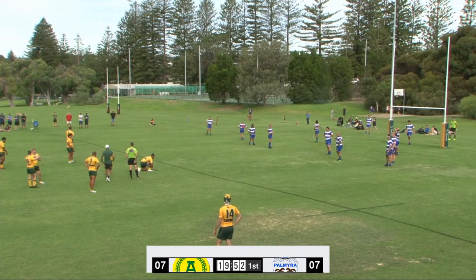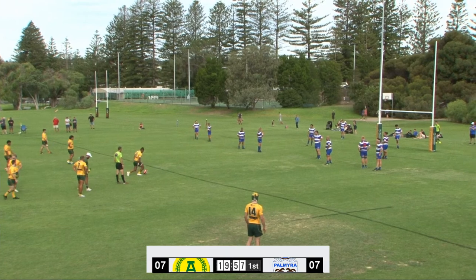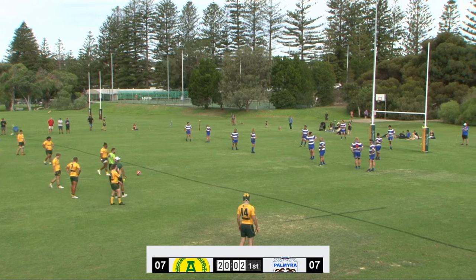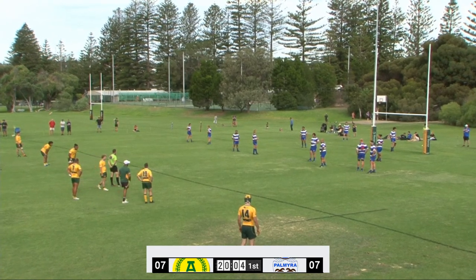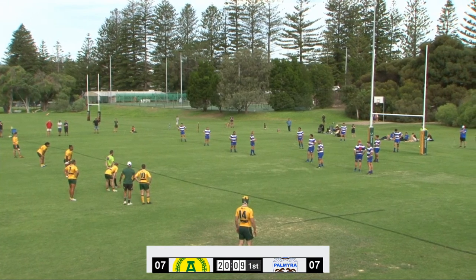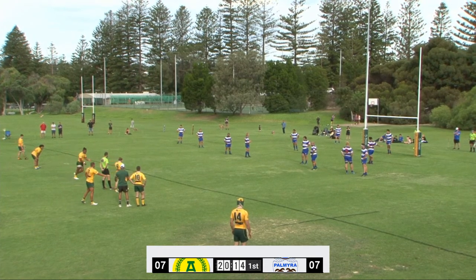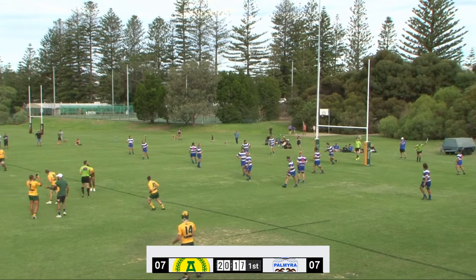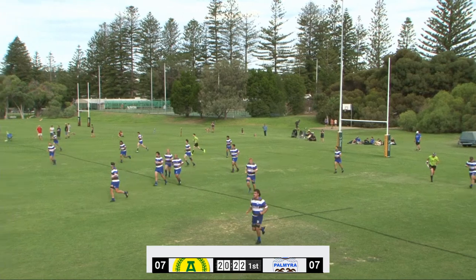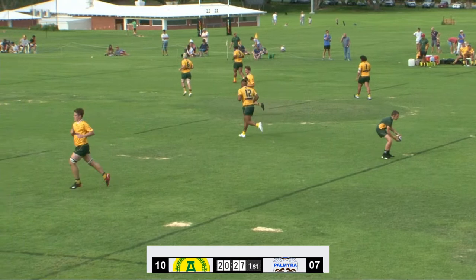And Associates are going to shape up, take the points. Sorry, I believe it might be Jack Noble. 6 and 8, had it maybe confused. So 7 all, 20 gone. Chance to add the extra 3. And it's a solid nudge straight over the top. 10 points to 7. And Associates just like that are back in front.